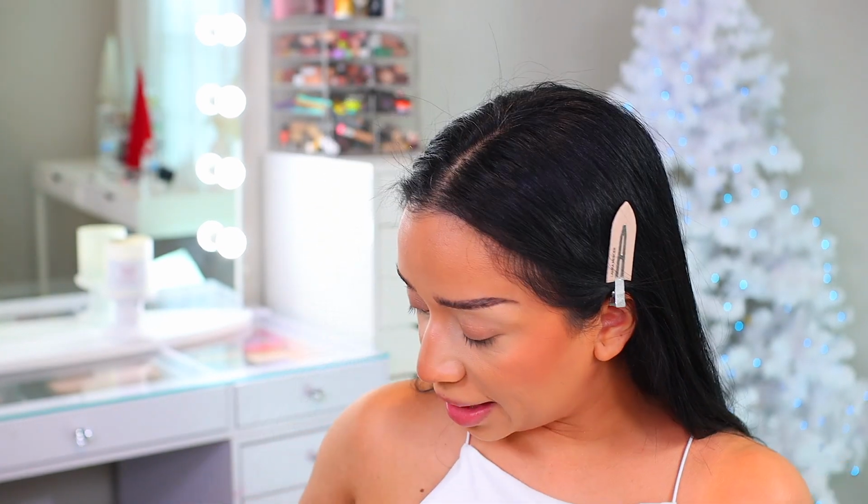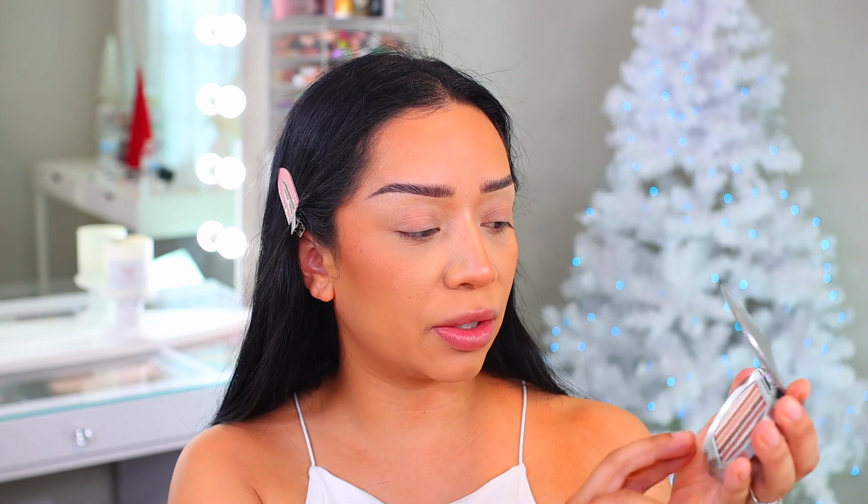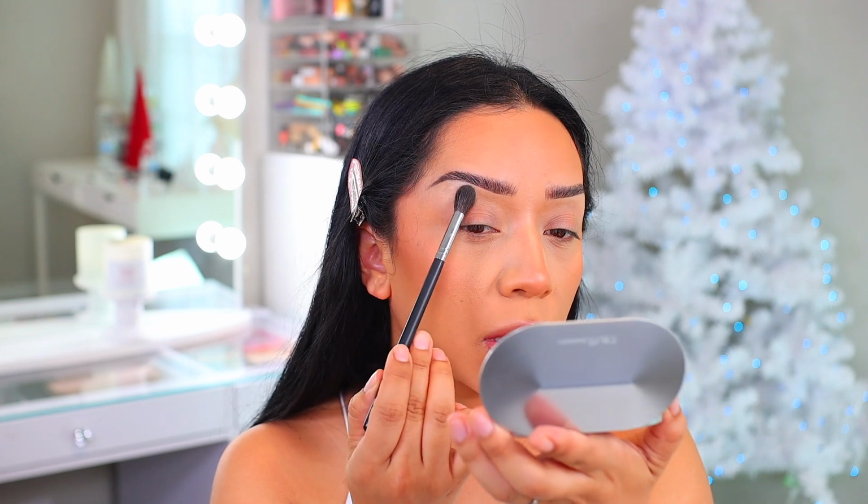Lids are nice and tacky. Let's jump right into the tutorial. So as always, I'm going to start off with the lightest shade in the palette. As you can see, this comes with 4 mattes and then 2 shimmer shadows. So let's take the lightest shade, and I'm going to take this on a Morphe M504.